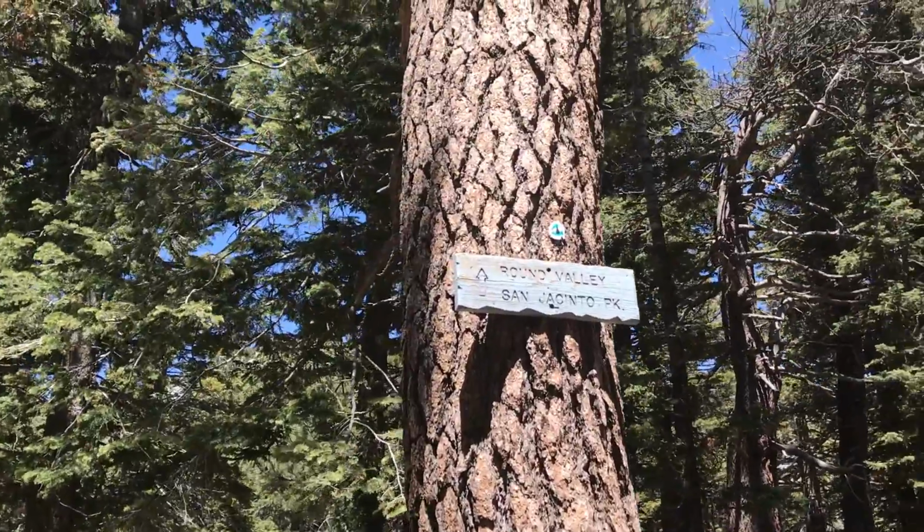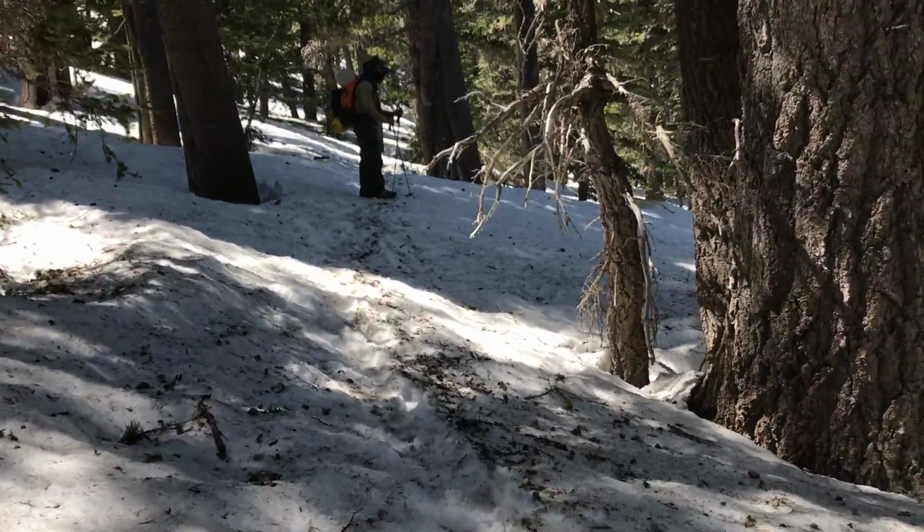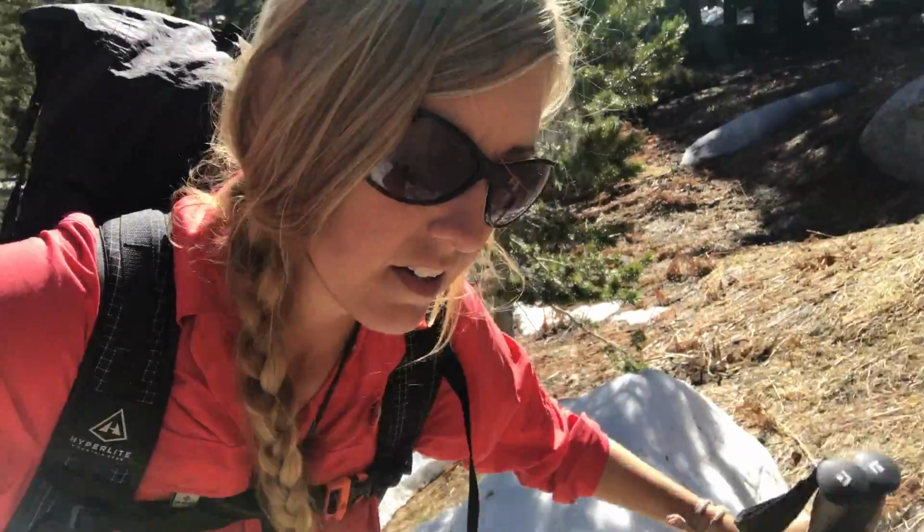Follow your arrow wherever it points. It's pointing to the Pacific Crest Trail. On the trail. Here we go into the peak. It is that way. Jingle bells, jingle all the way. Well, this trail is taking longer than expected because I keep losing it in the snow.